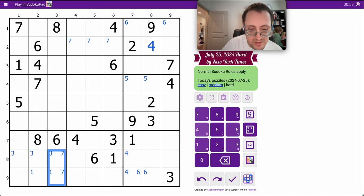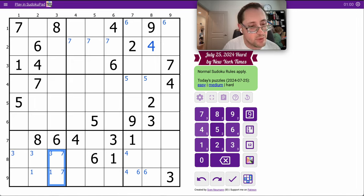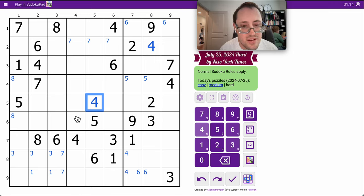By columns, I get a 7 in two spots in column 3. We get an 8 in two spots in column 1. On the middle, I'm going to get a 4 and a 6. Oh, actually, I get a 4 placed in box 5 because there are 1, 2, 3, 4s looking into it.